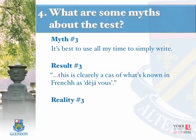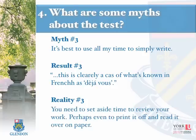So the reality behind this myth is that you need to set aside time to review your work. So budget your time. Tell yourself how much of the 4 hours that you're given to write the exam you will use to produce a draft, and how much time you'll use to revise it. You may even want to make sure that you have enough time to print off your writing and read it on paper. This is because most people are better able to revise their own work when they see it on paper than they are when they see it on a computer screen.